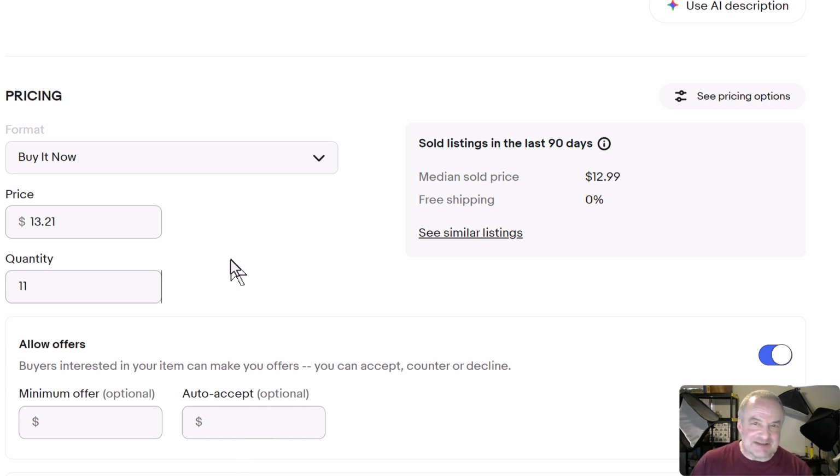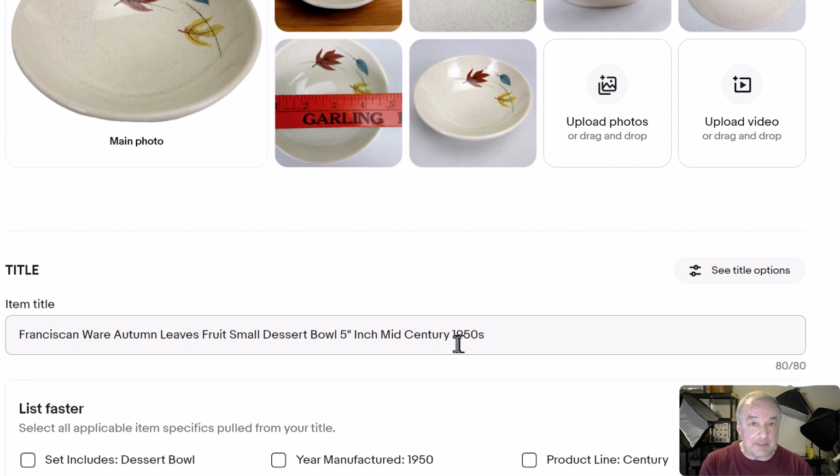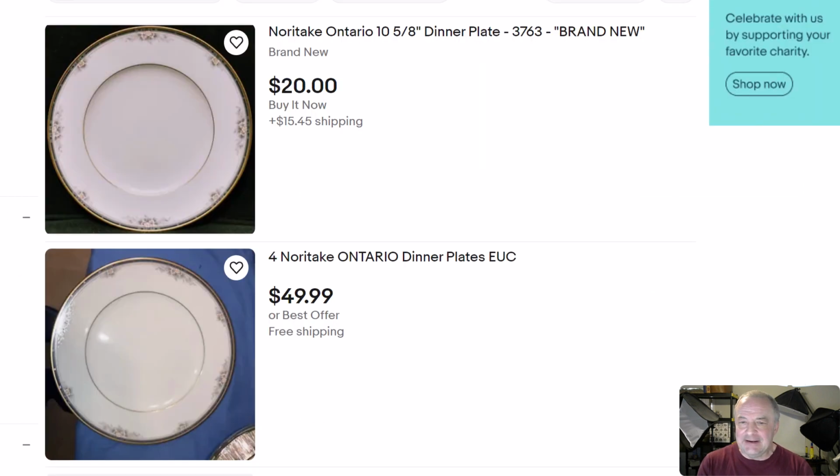Man, that just seems like a lot of work. Why would I want to sell 1 at a time when eBay allows me to say, I've got 11 of these to sell? But eBay says, now they're not $13.21 for all 11. They're $13.21 for each one, because I'm just selling an individual plate. Notice I don't say 11 up here in the title like this knucklehead did. He said 4, but he's only showing a picture of 1.